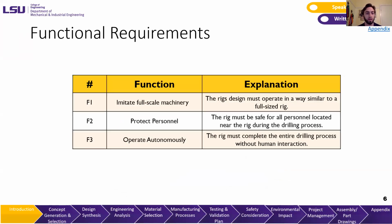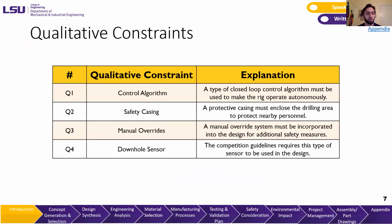So here's a look at our main functional requirements. We were required to imitate full-scale machinery, protect personnel, and to operate autonomously with a control algorithm. The qualitative constraints include that autonomous control algorithm, a safety casing around all moving parts in the rig, manual overrides in case of damage undetected by the control algorithm, and a downhole sensor in the BHA to send data up to the computer.